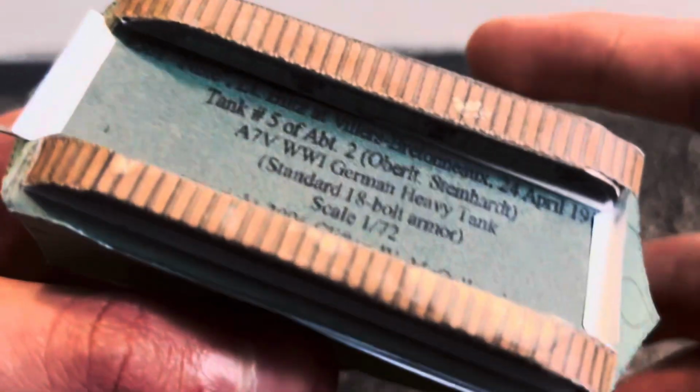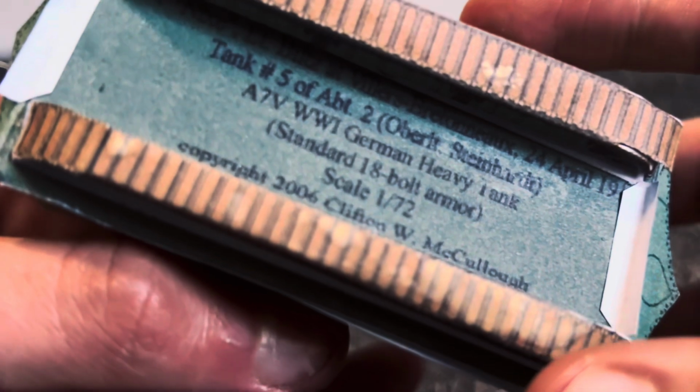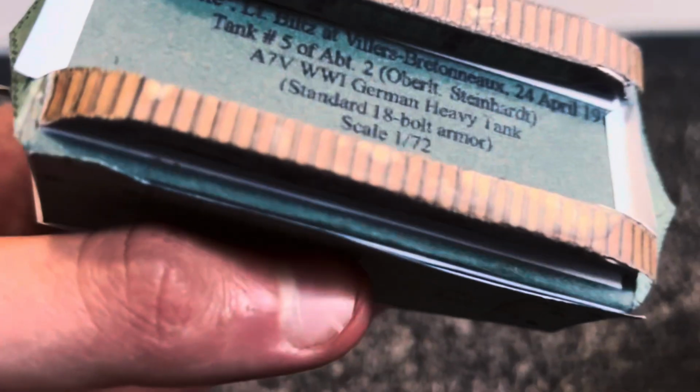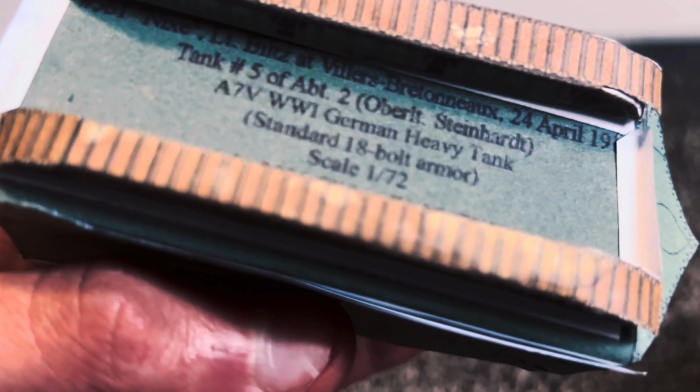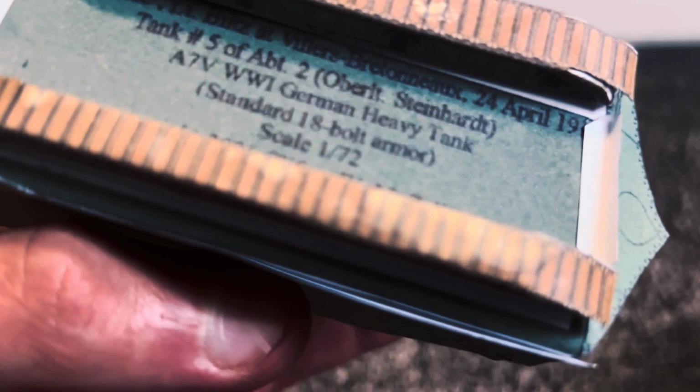So this specific A7V had standard 18mm bolt armor. Well, that's what the A7V had, but this is Nixe, I believe, and took part at Villers-Bretonneux on the 24th of April, 1918. Yep.